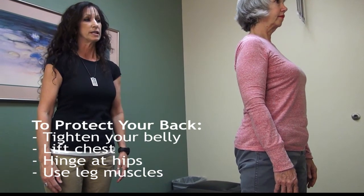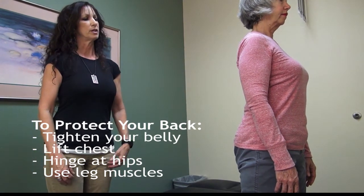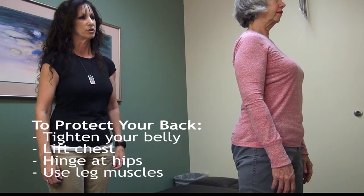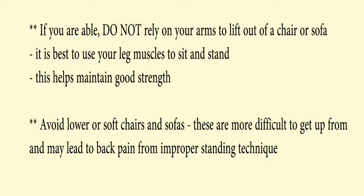So when she sits down, she's also going to tighten into her belly, lift into her chest, and she's going to keep everything tight in her belly as she hinges at her hips and lowers herself down using her leg muscles. So Julie, demonstrate. Okay. So that will eliminate a lot of stress and strain into your back every time you get up and down from a chair. This will cause you to use your big leg muscles to lift and lower you versus straining and pulling into your low back.